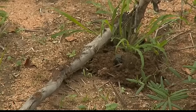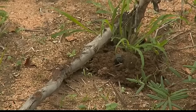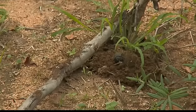She's definitely been busy doing something. She might not be helping him dig, but her front legs have been working the whole time.